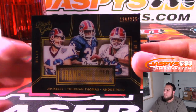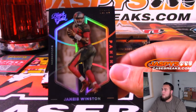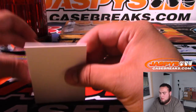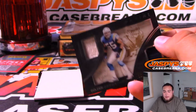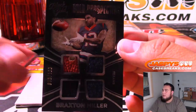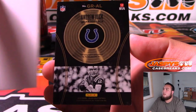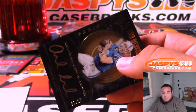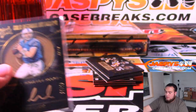Alrighty, for the Bills, franchise gold, Jim Kelly, Thurman Thomas, Andre Reed to 225. Jameis Winston to 50. We have for the Chargers, Junior Seau, RIP, 16 of 25. Braxton Miller for the Houston Texans, Ryan Redmond, to 199. And we got, ooh, Andrew Luck autograph, nice one. That is card number 7 of 25. Indianapolis Colts, Dennis P. 4,374 passing yards as a rookie. Very nice.